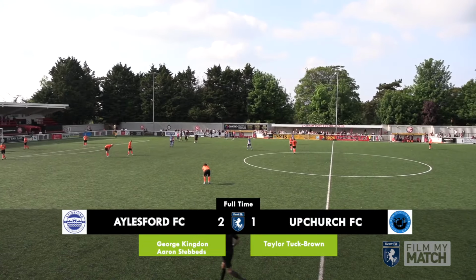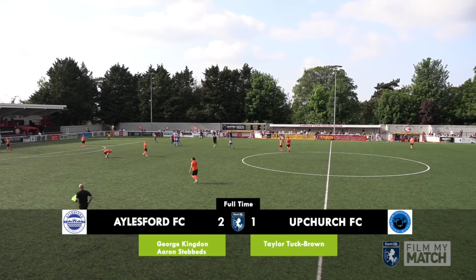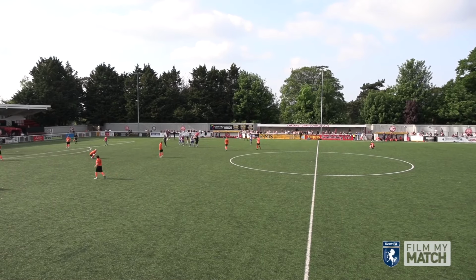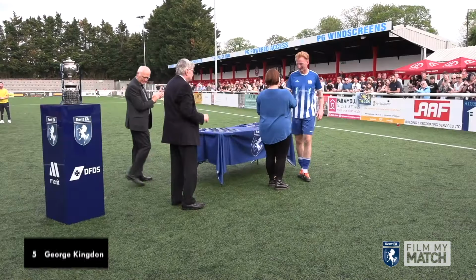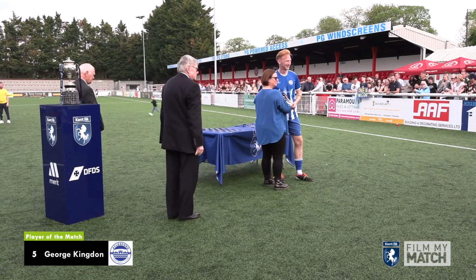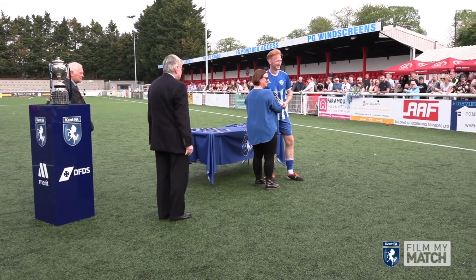And it's victory for Aylesford. George Kingdon and Aaron Stebbets with the goals. They have beaten Upchurch by 2-1 to claim the DFDS Junior A Cup. And their captain, George Kingdon, solid at the back and a brilliant headed goal in the first half, is named as the Kent Football Association Player of the Match.